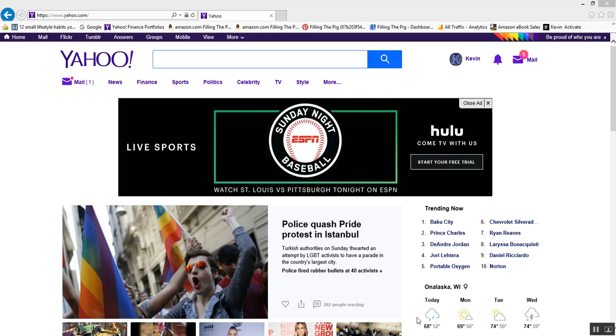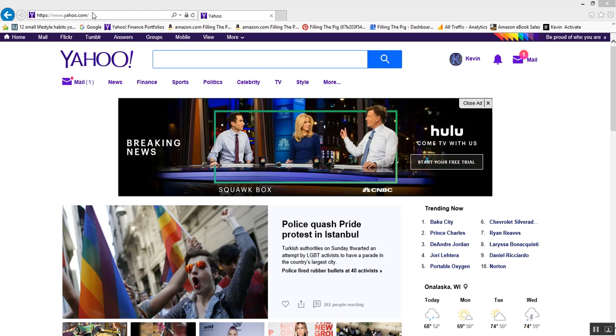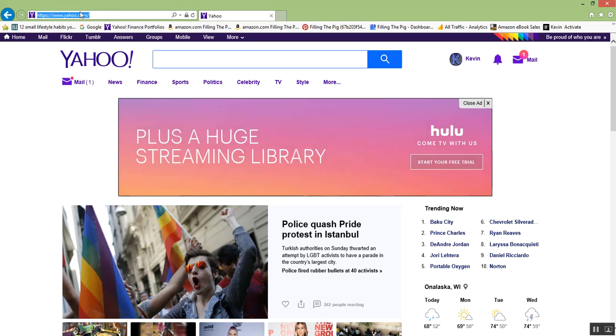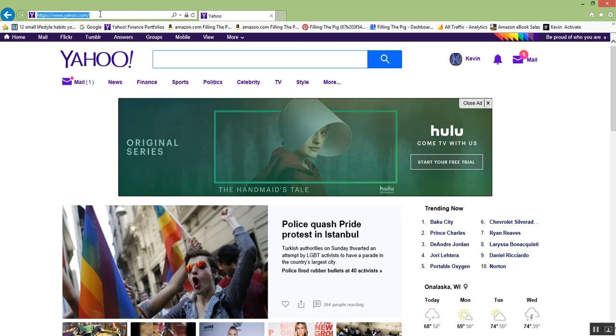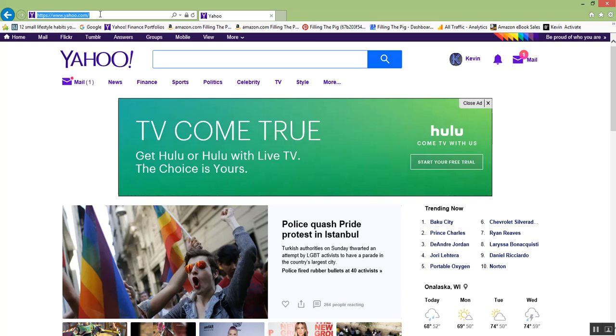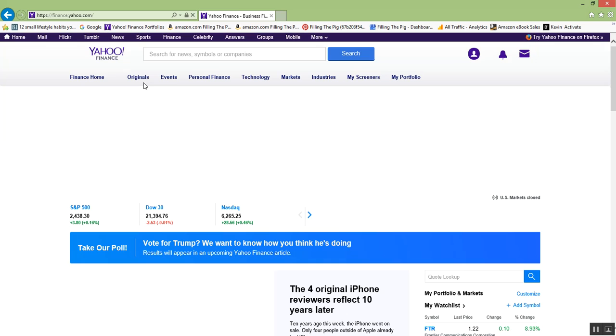To get started, obviously the first place we have to go is Yahoo. And as you can see, I'm already on the main Yahoo page at www.yahoo.com. To access the finance homepage, the first place we're going to go is, you can see the menu up across the top here where it says Finance. We're going to click on the Finance tab. And what's going to happen is that's going to take us over to the Yahoo Finance main page.